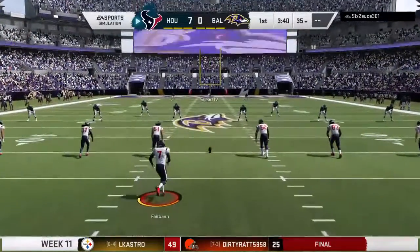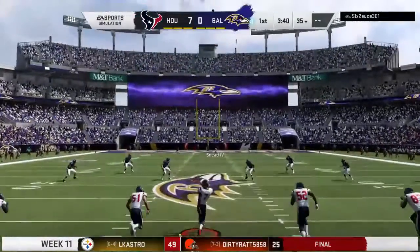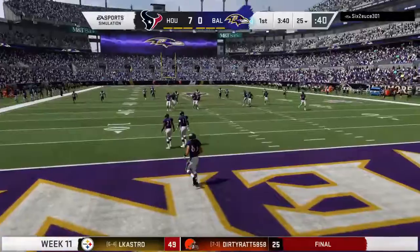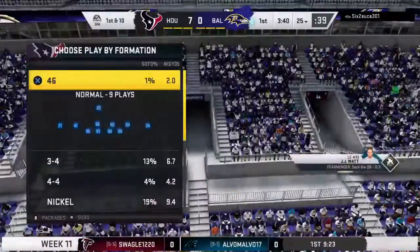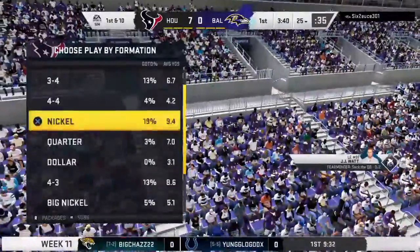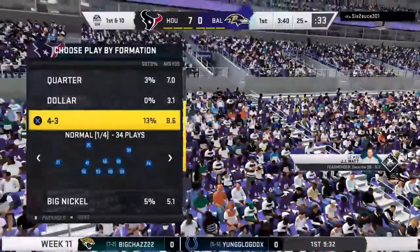So after the touchdown, here's Fairbairn now to kick it away. And no return on this one as the fair catch is signaled for and taken. The Ravens take over 1st and 10 at their own 25-yard line.